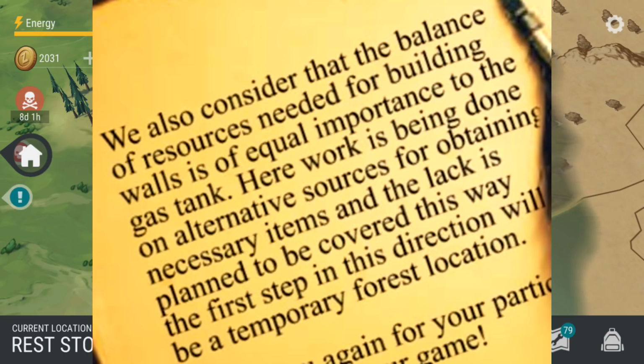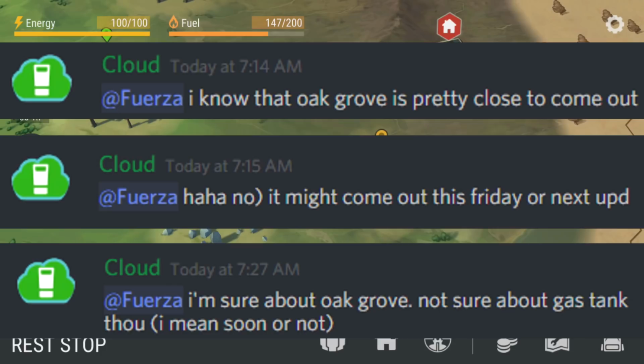Well, after some further pressing on the issue, the devs actually did reveal that the Oak Grove is pretty close to coming out, and then after that he said that it might come out this Friday or the next update. So either we're gonna be getting the next update this weekend, this Friday, which would be dope, or this next update is really close to the future, which is absolutely amazing news.